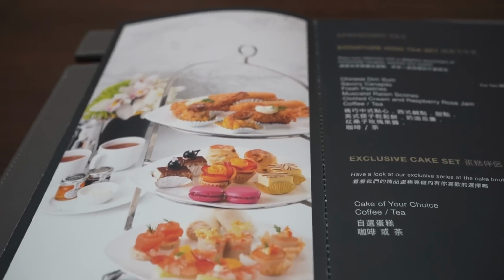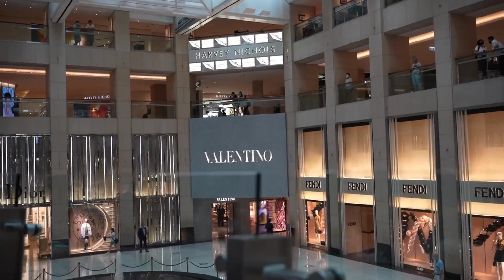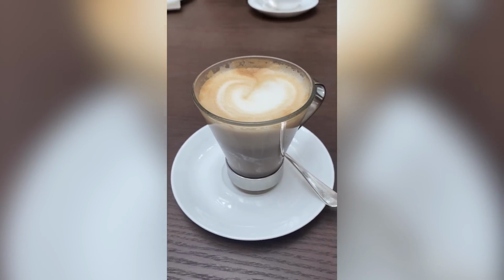I had a look at the menu. The food looks pretty incredible. Okay, we've just got seated at Cafe Landmark and we managed to get a booth seat. We've ordered the afternoon tea set for 2. You also get drinks. I got myself a soy latte.